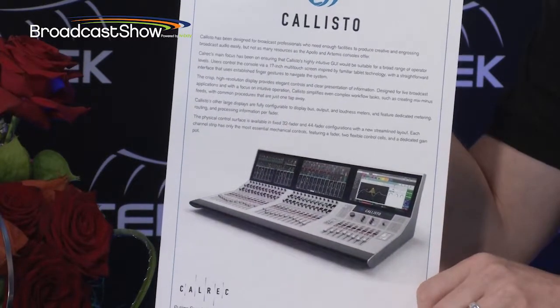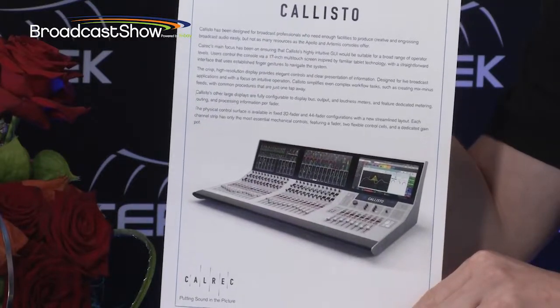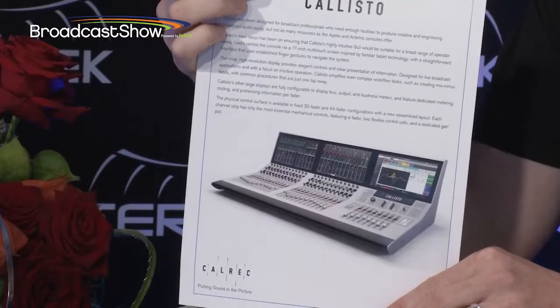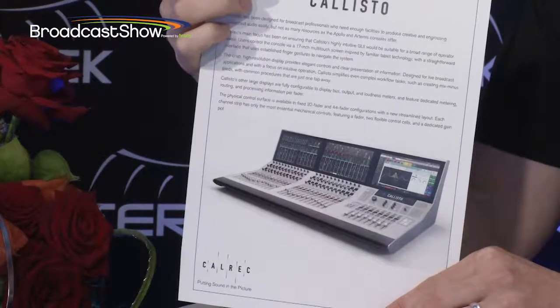So if people want to come and have a look at this, they can get their hands on the desk, press buttons and see the control surface. One of the interesting things about it is the touch screen. We're taking a lot of cues from tablet technology for the iScreen. It's a touch screen using gestures and controls that you can use to adjust your EQ, dynamics, that sort of thing.